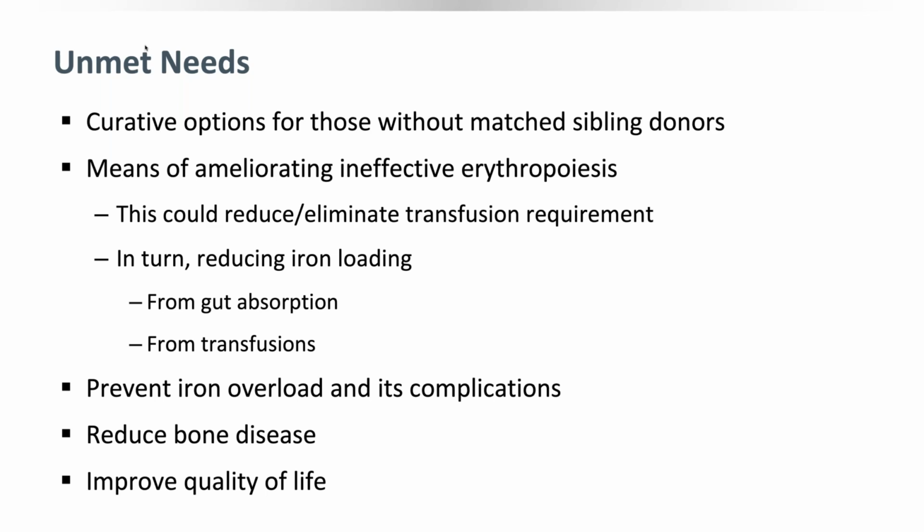Reduction in bone disease is an unmet need, and overall improving quality of life, because this is a very cumbersome disease to manage. You have to go in for a transfusion every 2, 3, or 4 weeks. You have to take medications every day. You have to go to the hospital a lot for visits to endocrinologists, cardiologists, a lot of monitoring, a lot of scans and MRIs and echocardiograms and things like that. So there is a tremendous burden on these individuals.